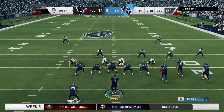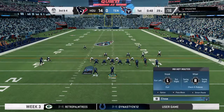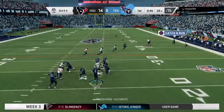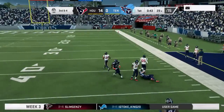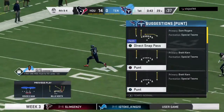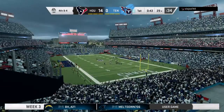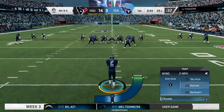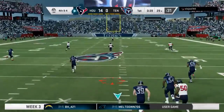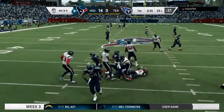Now they face a 3rd down and 4 after that incompletion on 2nd down. They'll look to throw. And that will be incomplete. Well, they weren't scared to let it fly, but it falls to the ground and brings up 4th down. That makes them now 0 for 2 here in the first quarter on 3rd down conversions. And now they'll look to their defense because they need them to step up so they don't fall further behind here in the early going. This is brought in at the 21.